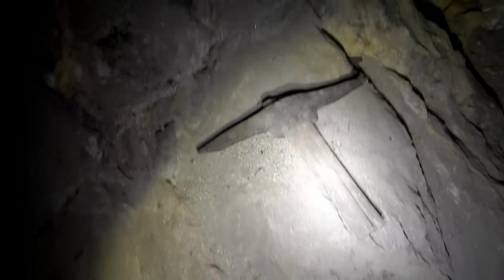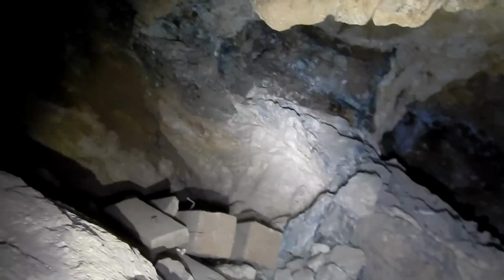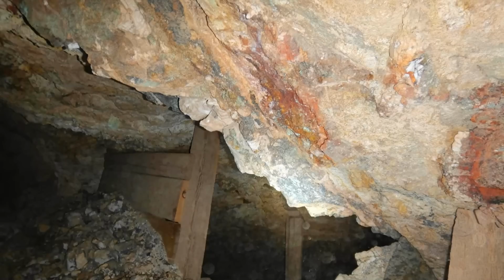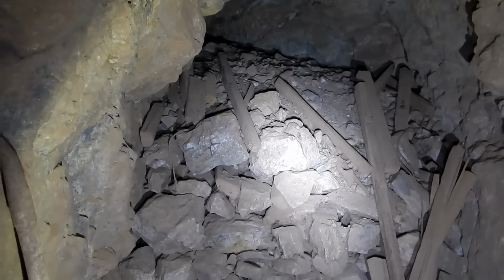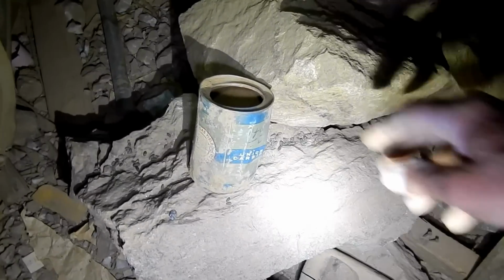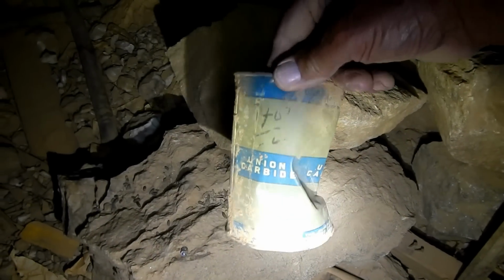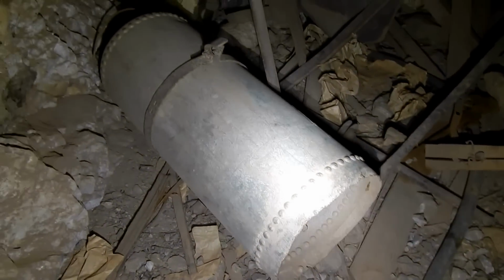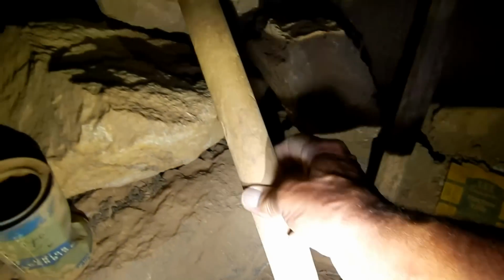And a straight pin, about a 14-inch pin. Chisel, if you want to call it that. Here's the vein. Here's some gobbing and a lot of paper from dynamite boxes. Also some cans. There's a little carbide can. There's a pressure tank of some sort that's riveted. Here's what's left of a wooden shovel handle.